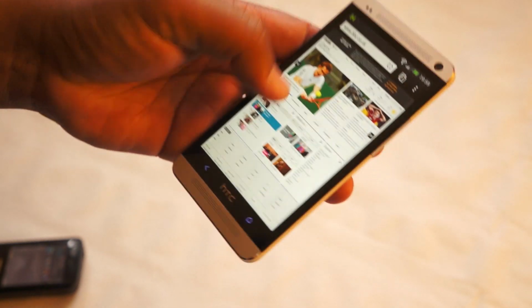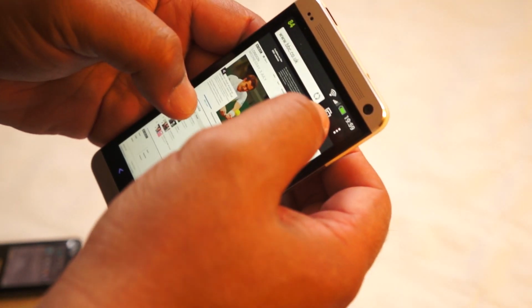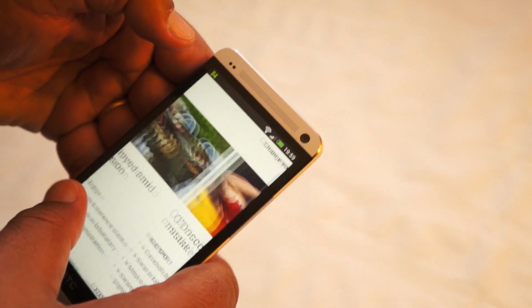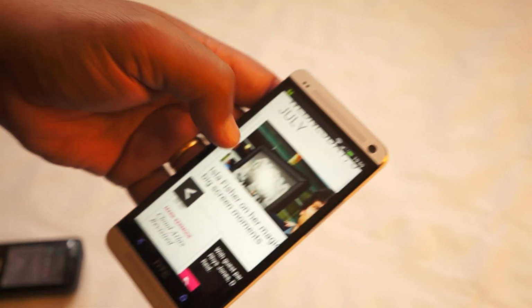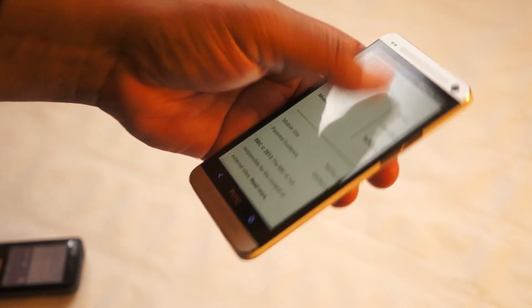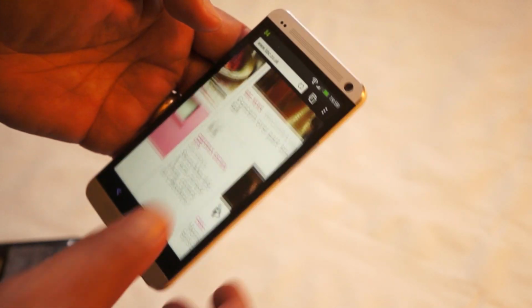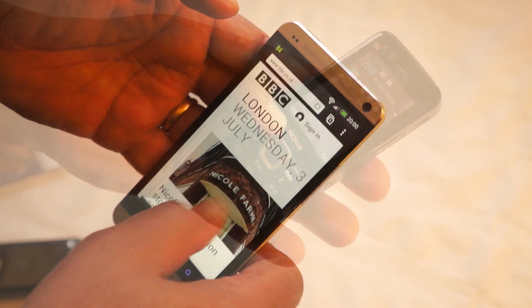Fast. Beautiful. And with all the other bits you need to have a glorious browsing experience. Yeah, things have changed in this respect, haven't they?